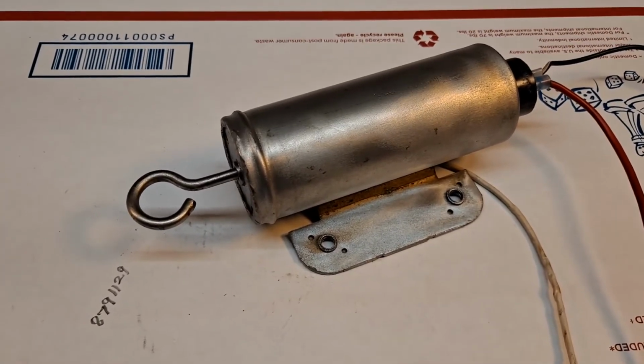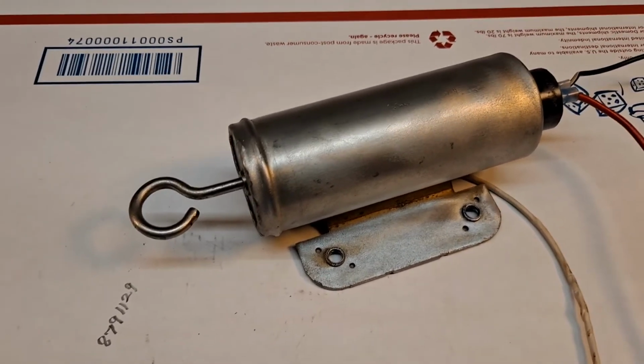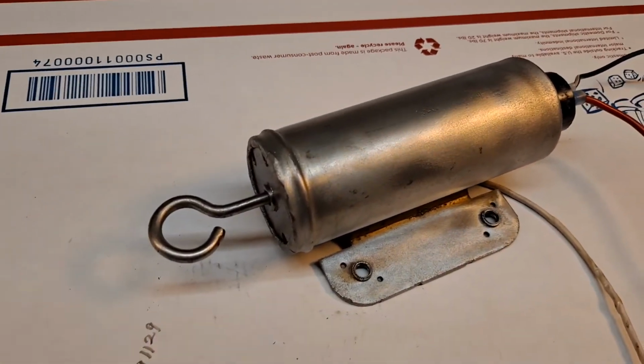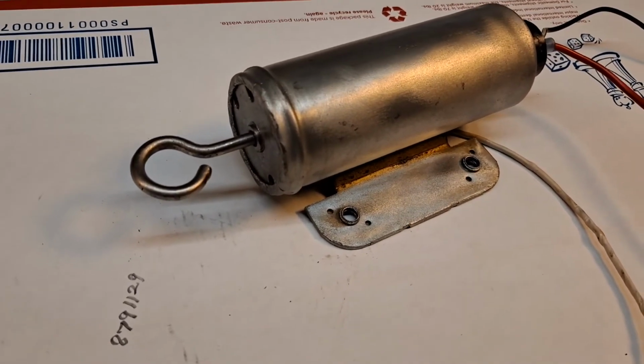The unit has been opened up and completely rebuilt. Extension, contraction, extension, contraction, extension, contraction. Very, very powerful snap. The unit was completely opened up.